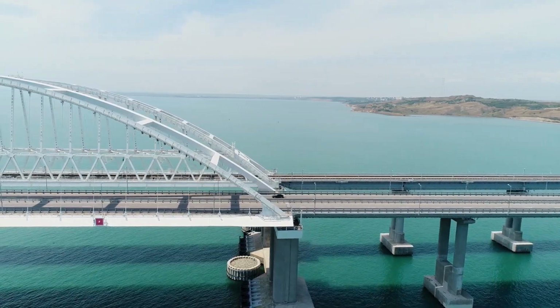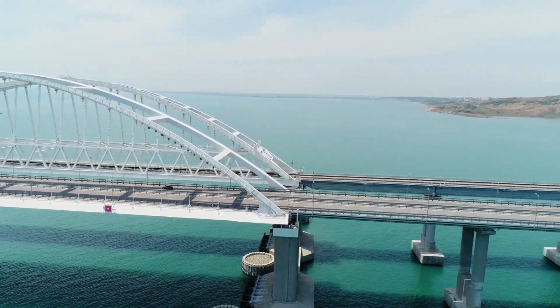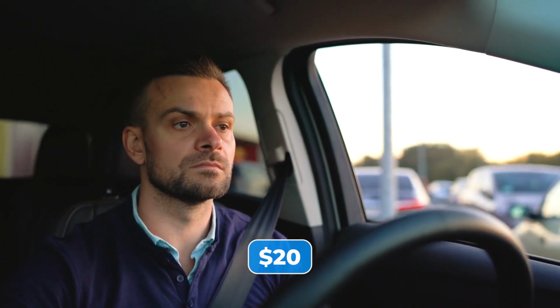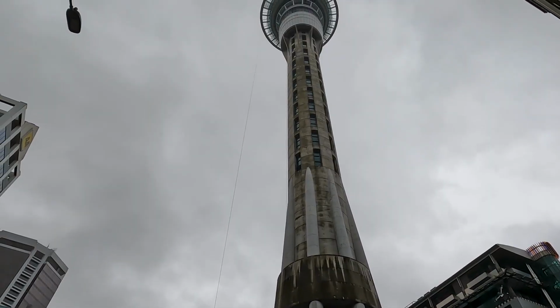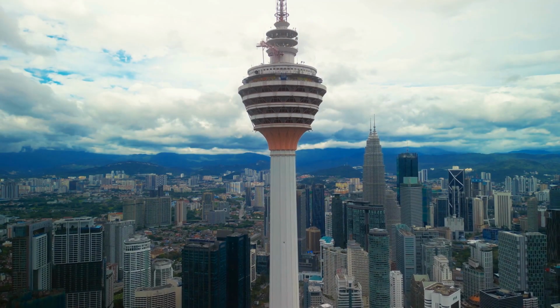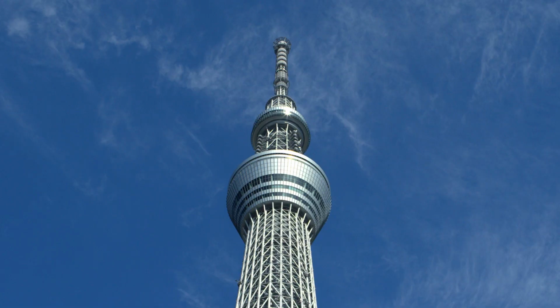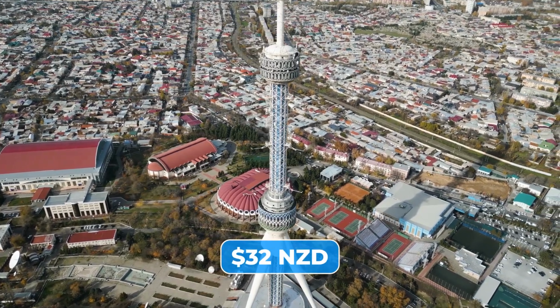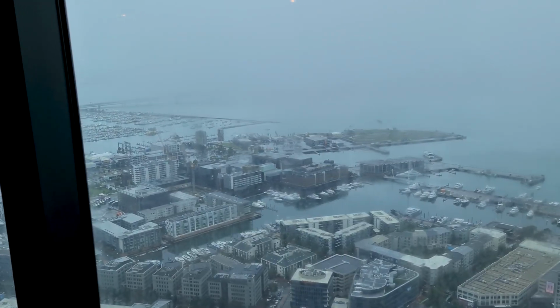After orientation, drive into Auckland City. It's only 30 minutes. Park near the Sky Tower. Parking costs around $20, but it's secure. The Sky Tower is impossible to miss. It's literally the tallest structure in the southern hemisphere and looks like someone stuck a giant needle into the earth. Go up the tower, 32 New Zealand dollars, worth it for 360-degree views.